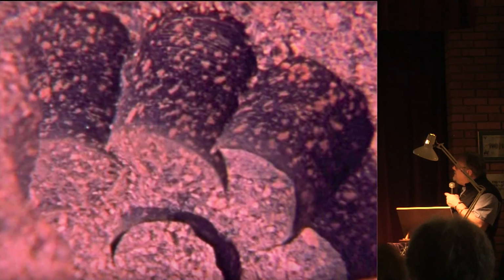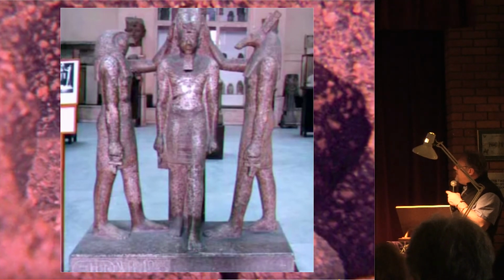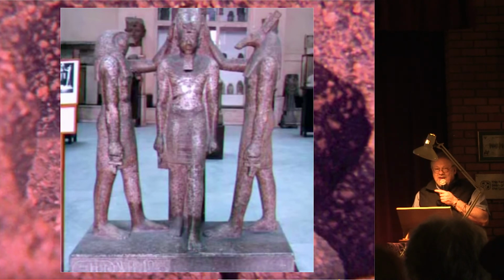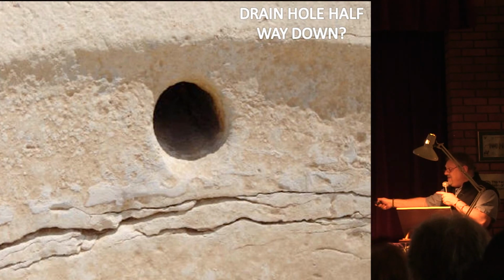Again, cut marks in stone. This is all cut from one stone. And do you know what? It's that rose quartz hard granite again. It's so hard and so difficult to work with, yet they managed to cut all that out from one piece of stone. That's all one piece of stone. It's incredible. And of course, what they said they believed were sphinx, these drain holes were halfway up. It can't be sphinx, we don't know what they are.